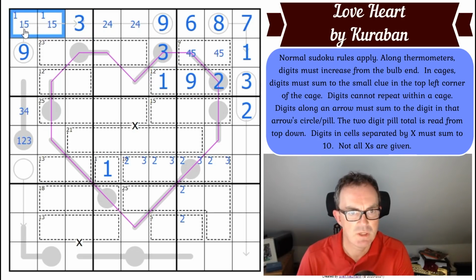And then those two squares then... Oh, I see. Okay, they're 1, 5. So this is 1, 5, 3. And this is 3, 2, 4, and they both add up to 9, and that looks beautiful.